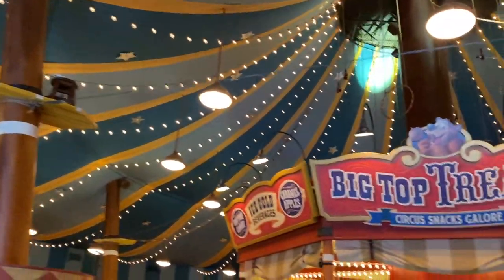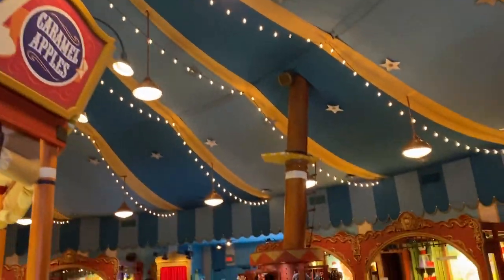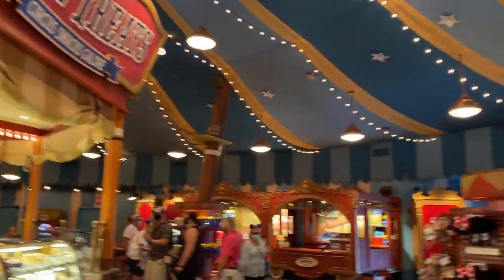All right, so we're cutting across the park to Big Top Souvenirs, because rumor has it, the ears that she's been looking for are located in here. So I guess we will find out. I love this shop. It's like you really are in a Big Top circus. Big old circus tent. It's really neat. The theming is incredible, as always.